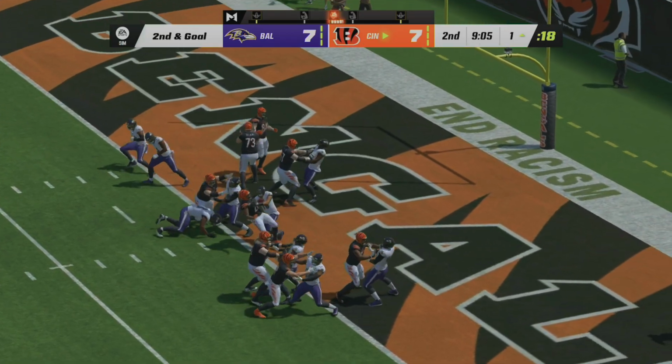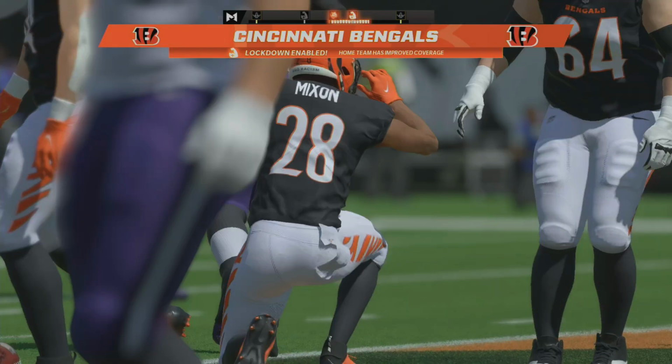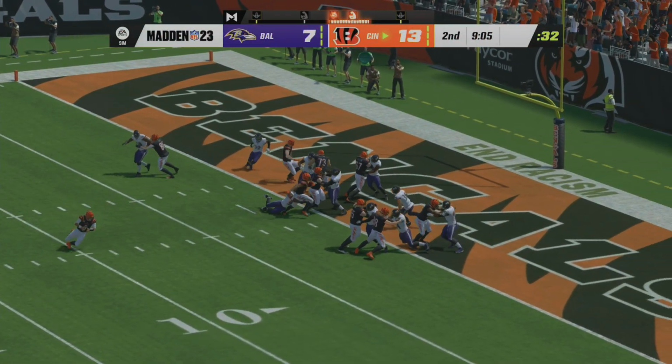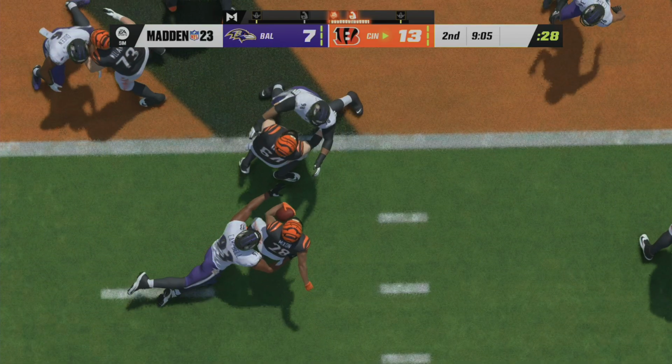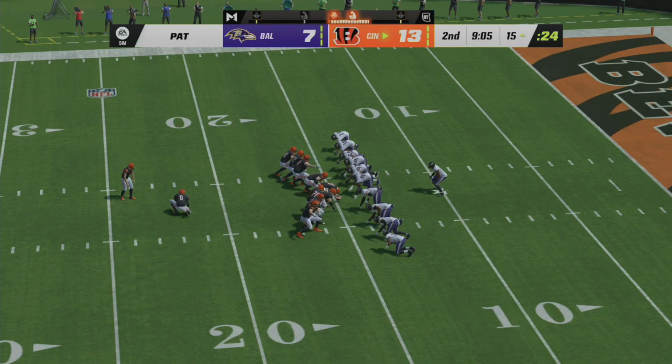Mixon again. And he is in. Touchdown, Bengals. Joe Mixon taking it in from a yard out. And the Bengals have taken the lead. Everybody in the stadium knew what they were going to do right there, CD. 3 tight ends on the field, all that extra bulk, and they run it in.